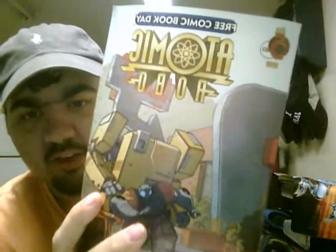Okay, here we have Atomic Robo number whatever, I don't know. But this is actually a comic I've seen. Last comic book day they gave out this character. He looked kind of appealing, but I just never really read it. I might have to try. I don't even know about this guy. The art's cool. I like the art. It's got a kind of interesting junk box style to it.